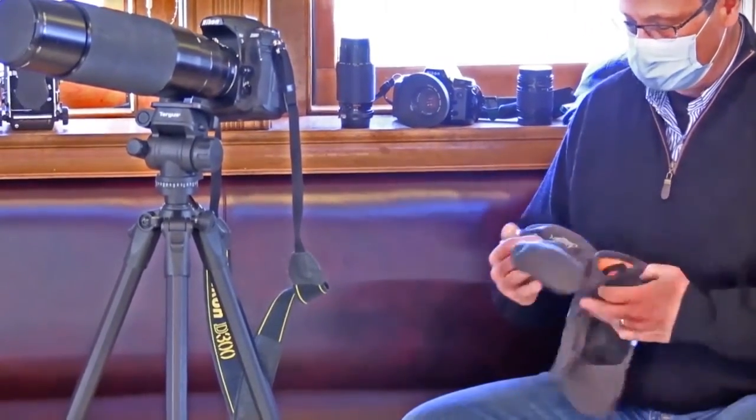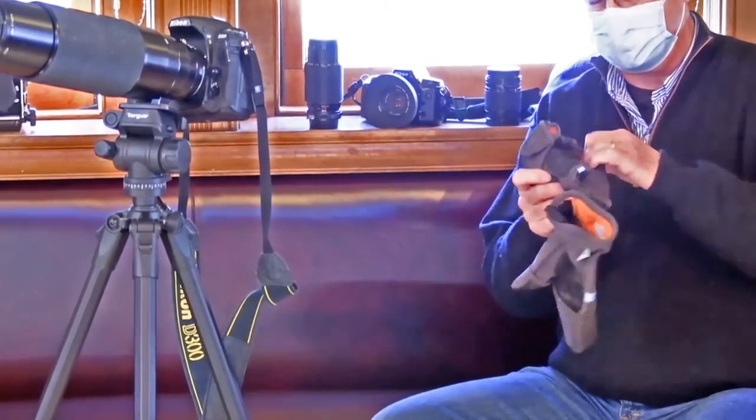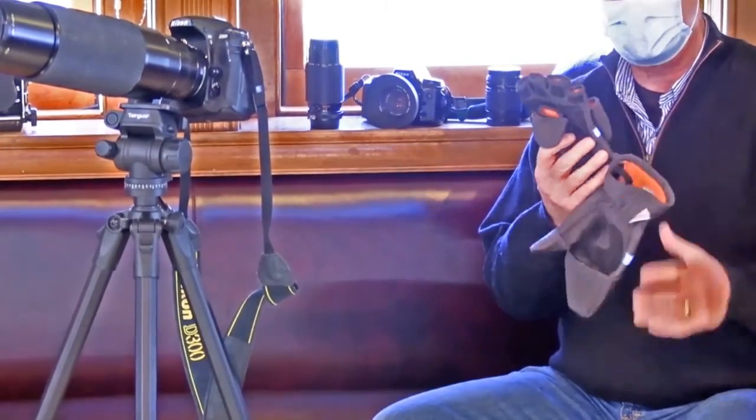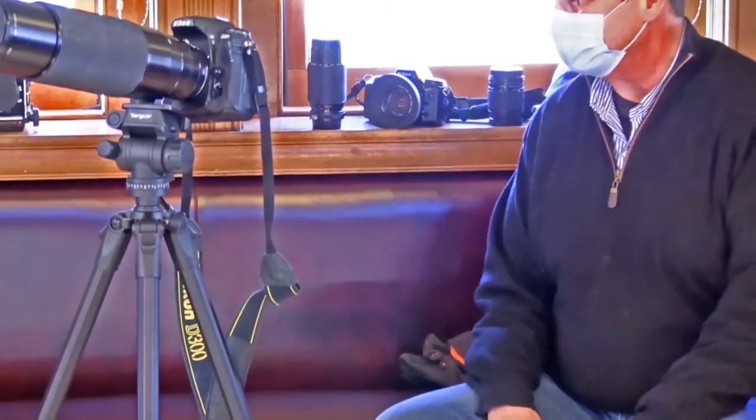One of the other things that we like to bring is make sure you have a pair of gloves. These happen to be mittens, but gloves work, but they're fingerless, so I fold these back because you're going to be manipulating a lot of the controls. So it will get cold up here, that's for sure.